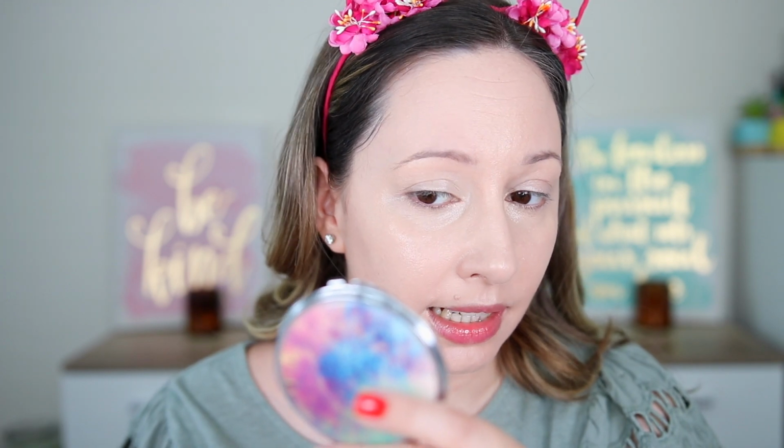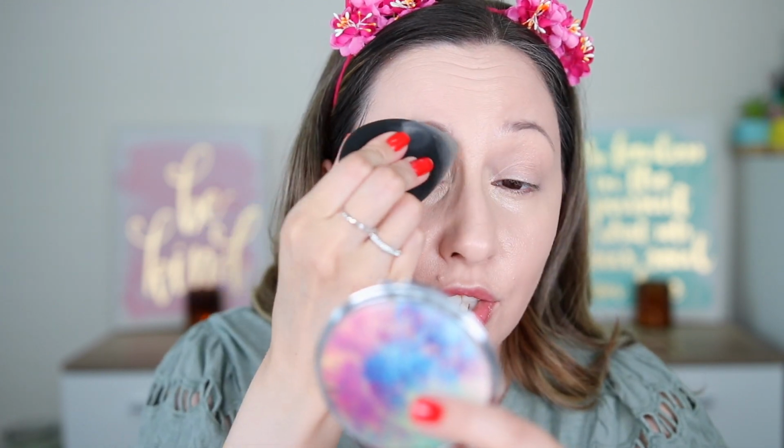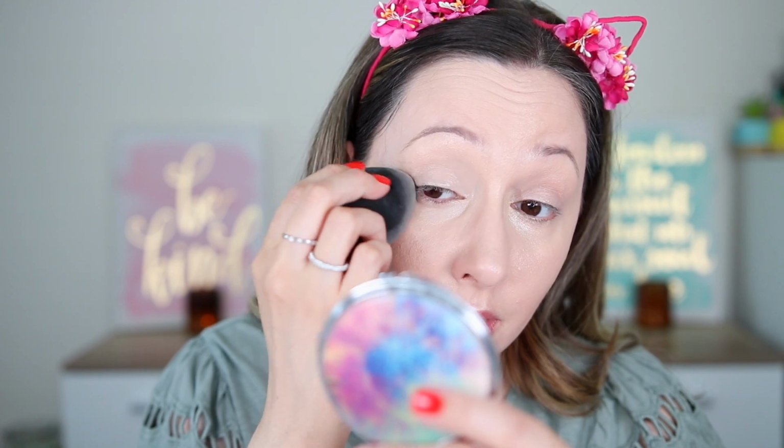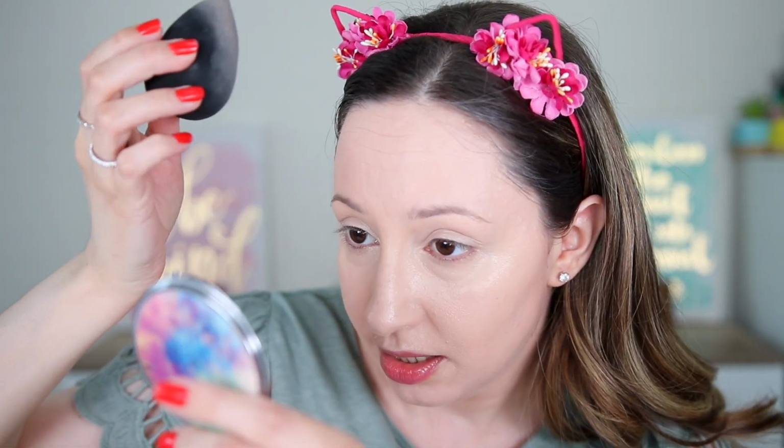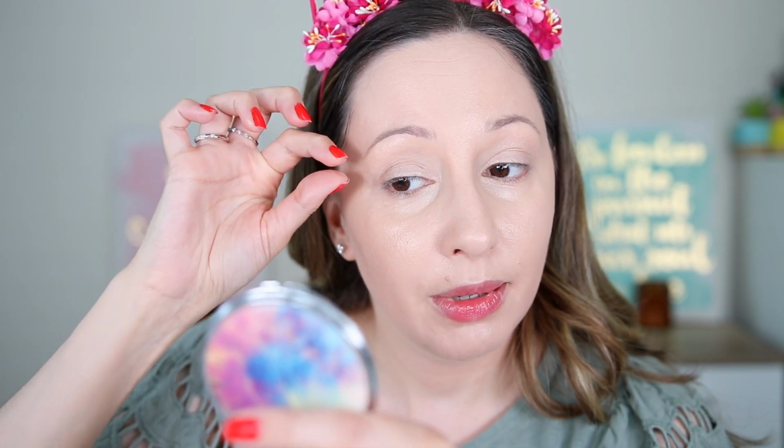Now I have better coverage, but I can still see some shadow there. So I'm guessing it doesn't have full coverage. If you have more intense discolorations on your eyes like me, it is better to use a color corrector. And then this concealer, it is very lightweight. Just a sec. Okay, so it is very lightweight on the eyes. I don't feel the product. Also, it doesn't give a tingling sensation.